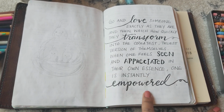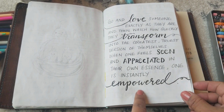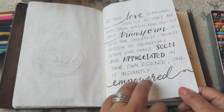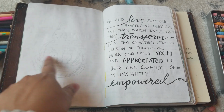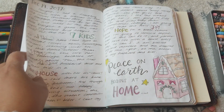I love this quote. Go and love someone exactly as they are, and then watch how quickly they transform into the greatest, truest version of themselves. When one feels seen and appreciated in their own essence, one is instantly empowered. So I'll go back and probably add some color to this. I drew a rough sketch of a mama bird with 2 baby birds, so I'll come back to that.